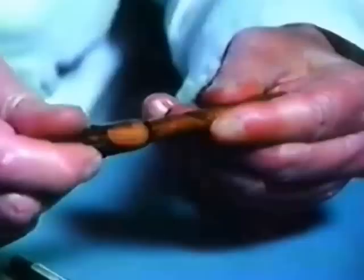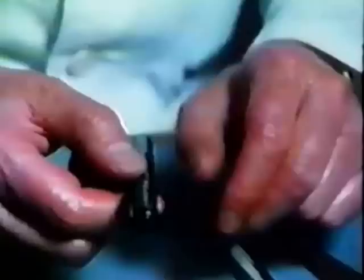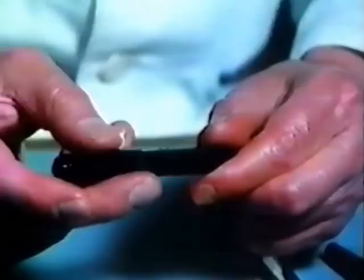Here we have another interesting example of an early fountain pen, probably about 1900, which has an ingenious mechanism which is retractable. The purpose behind this was that if the pen nib was retracted into the barrel, it could not be damaged when not in use.